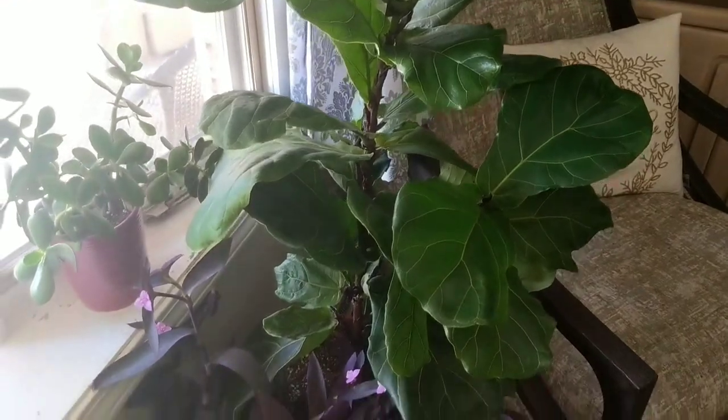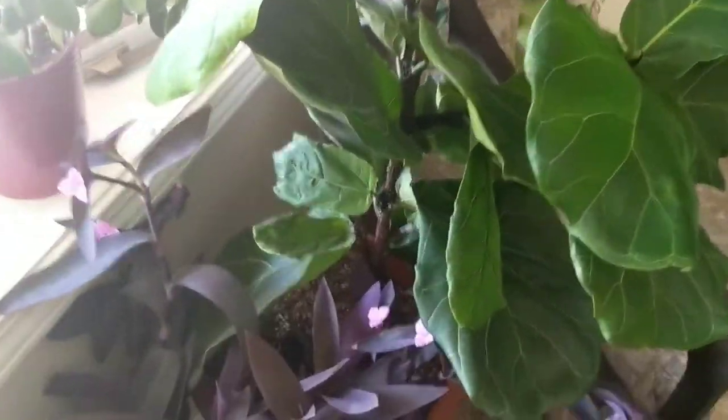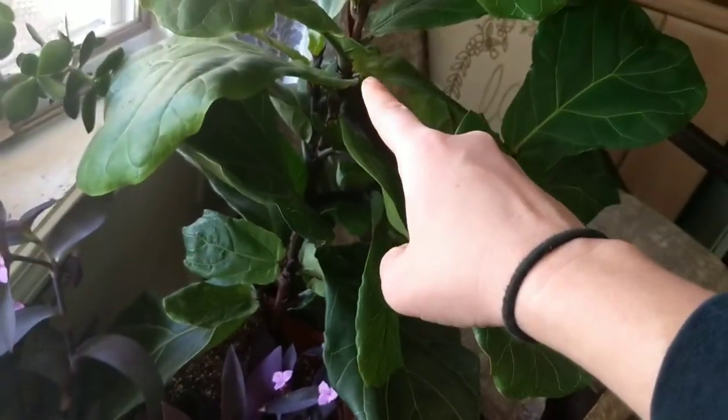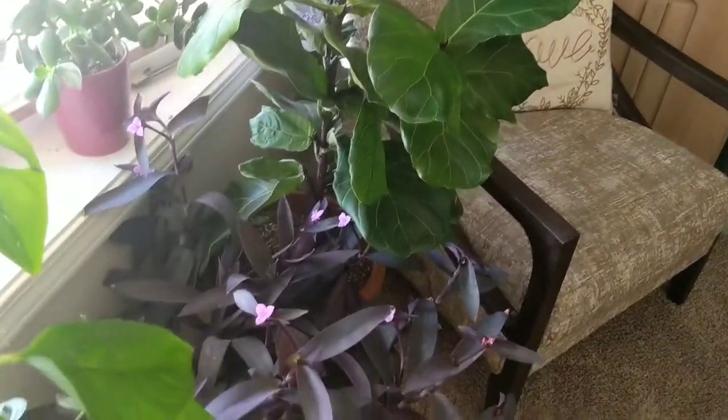My Ficus lyrata, my fiddle leaf fig, who is also doing great. He has put out a branch here, and there is a branch in the back there, growing tall and strong.